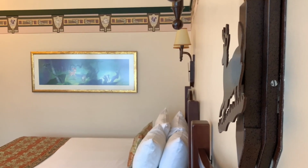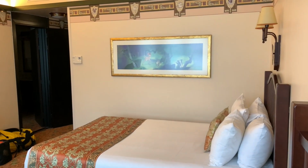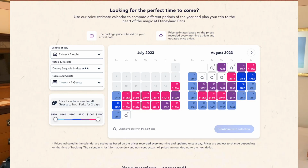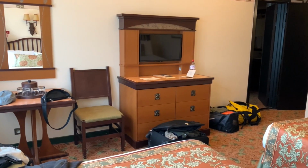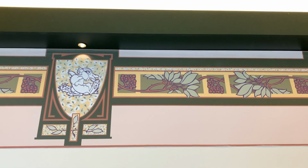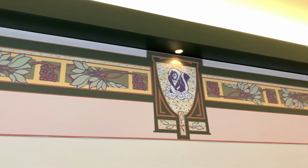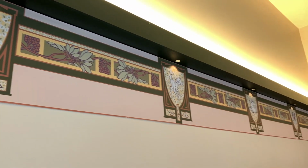I know I keep comparing everything to Florida, but I think a lot of you are also Disney World fans, so let me just point out that even though this resort is priced like a deluxe resort, the rooms are not as big as the deluxe resort rooms at Walt Disney World are. Doesn't mean they're not good or big enough, but they just definitely seem smaller than Florida. One cool Disney design aspect is the border of Bambi characters around the ceiling, and each of them has their own tiny little individual light.